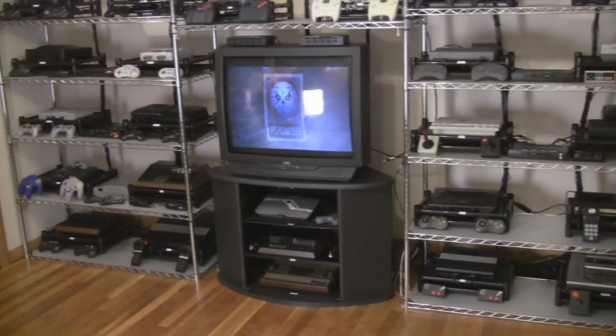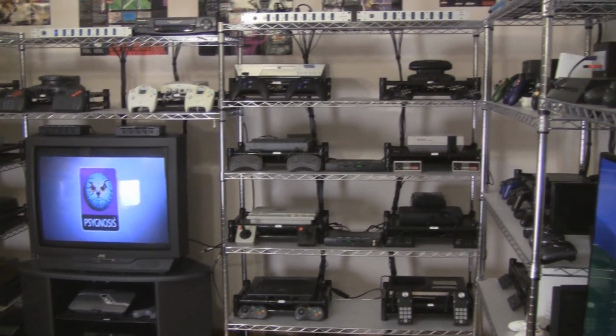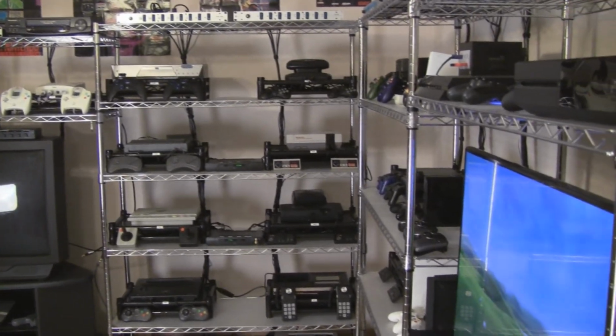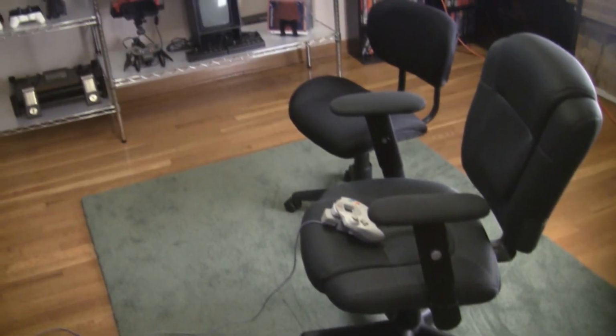Alright, it's time to show you the latest monstrosity I've created. This is a setup consisting of 44 game systems, which are all hooked up and ready to play at the touch of a few buttons. Everything is playable from the center of this room, where these two chairs are at.